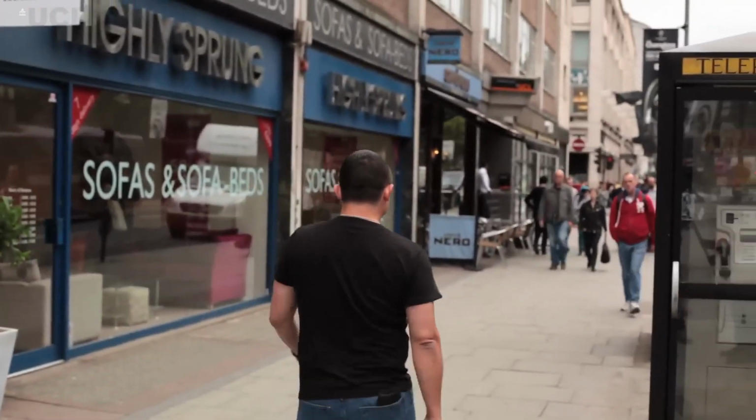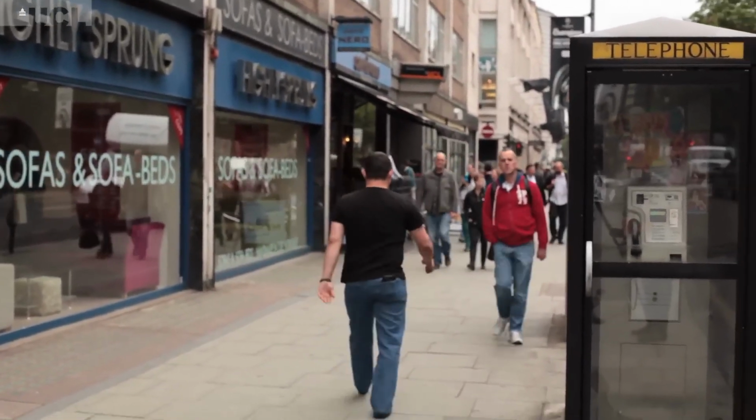If we can make it work for hemophilia, then there's every hope that we can make it work for a variety of other disorders, including diabetes, including cancer.